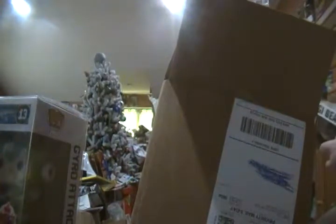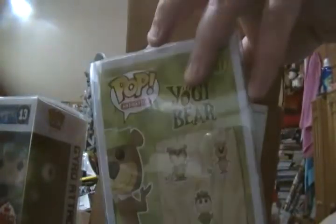Let's see what this is. Okay, this is the one I got, this has nothing to do with the price. This is the Gemini exclusive flocked Yogi Bear. This is again another one they have on the site. I actually ordered this one myself. This is the flocked Yogi Bear. This is cool, I was like, oh my god, I want that.